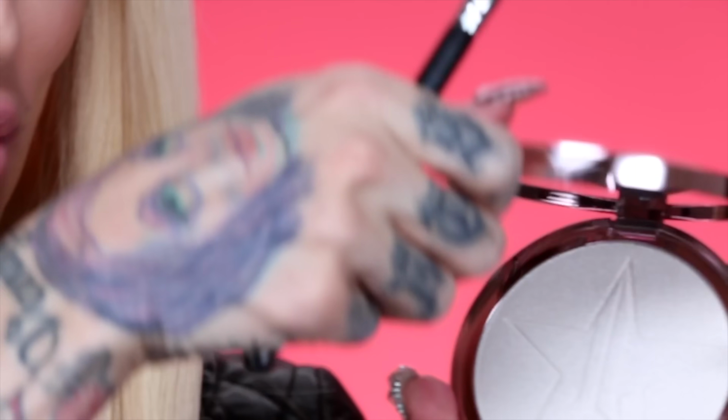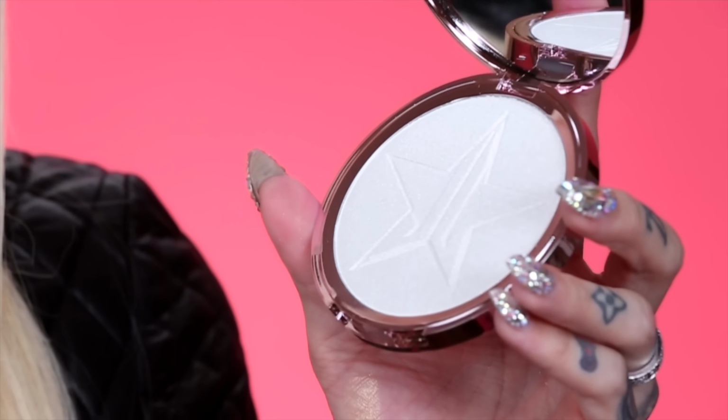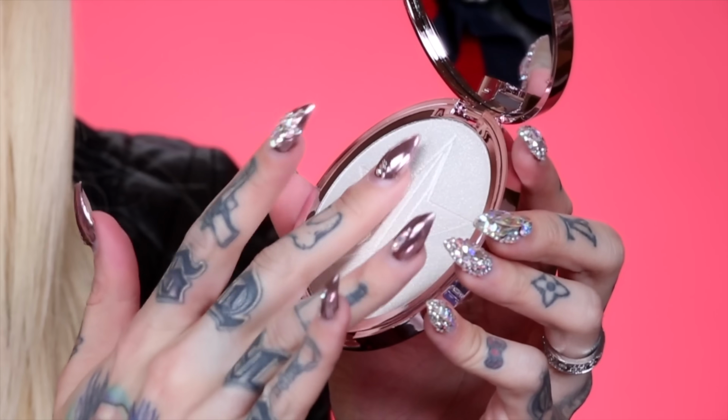Now of course I will save this side of my face for the second shade. This next one is called Crystal Ball. It is a beautiful icy white, which kind of has a duochrome effect to it, like a hue of pink to purple. Let me show you. Oh, let me show you this finger. All right, you guys, I'm just gonna dive in here.